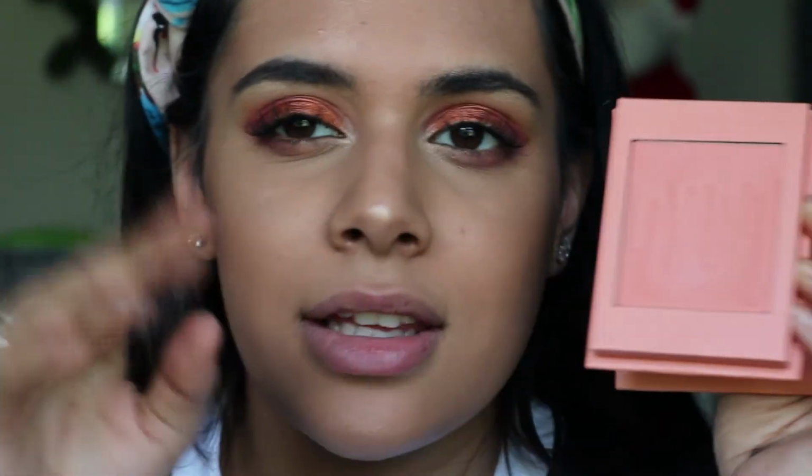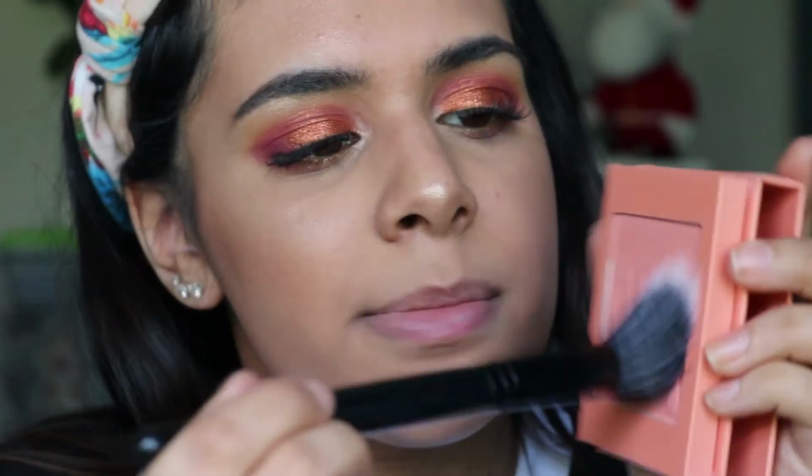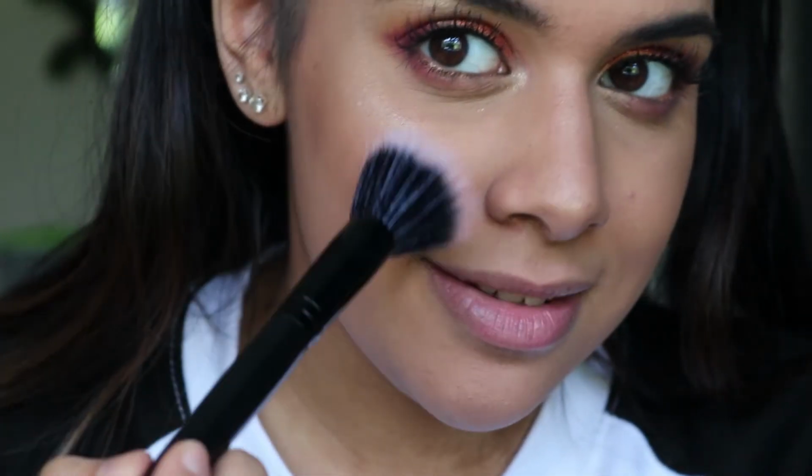For blush, I am going to be trying the Kylie Cosmetics Pressed Powder Blush in the shade X-Rated. That is what the back of her packaging looks like. This is a very expensive blush. She's so overpriced. I mean, there's me ripping on her for being so overpriced. Yeah, I still bought it. You know. So, let's apply this.